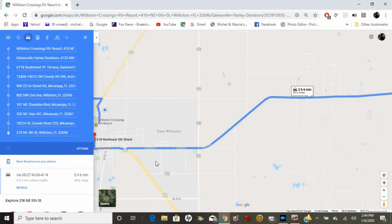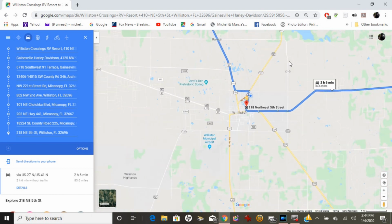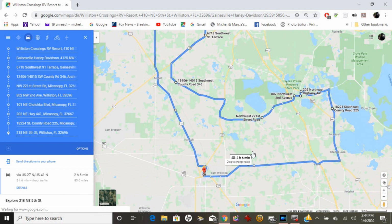And once we did that, whole thing was 83 miles. I don't know if it was really 2 hours and something, because we went to Harley for a little while, and then we went to our pizzeria and sat outside. It was a great trip, and there once again is the route.